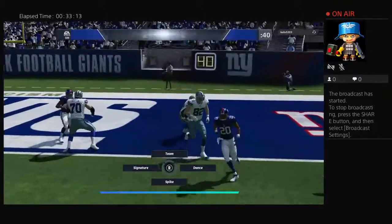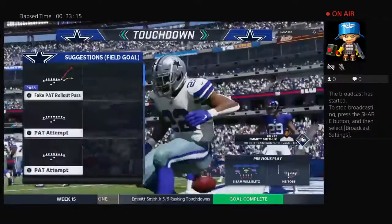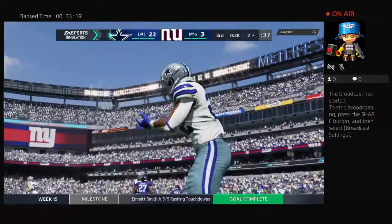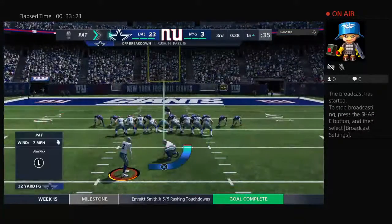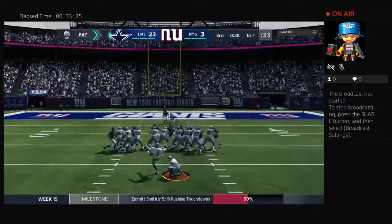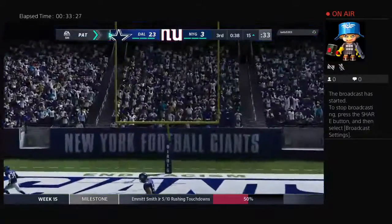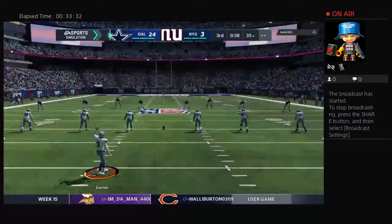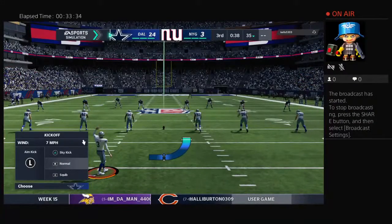And did he break the plane? Yes, he did. Touchdown. A great play there. His 5th touchdown now on the year. And the Cowboys use the short field to their advantage as they cash in for 6. And they're able to up the lead by 1 more. Makes the score Cowboys 24, Giants 3.